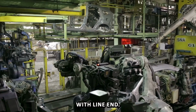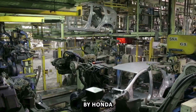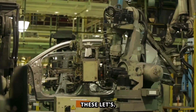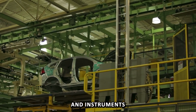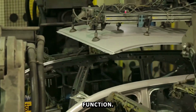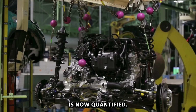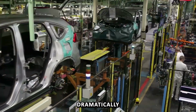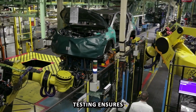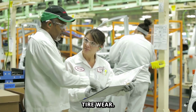The process begins with line-end testers, specialized diagnostic systems developed in-house by Honda that communicate directly with the vehicle's electronic control systems. These LETs test everything from switches and instruments to air conditioning, audio systems, engine operation, and transmission function. What once required human senses, sight, smell, and hearing, is now quantified through electronic communication, dramatically increasing inspection precision and efficiency.